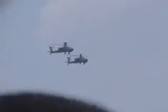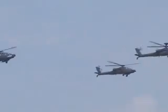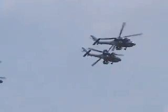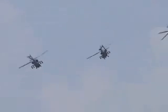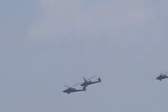Way up and then almost with a nose straight up, kicking hard on the right torque pedal, controlling that tail rotor and getting it turned around on a dime and giving you 9 cents change. They're powered by two General Electric turboshaft engines that generate 1,700 shaft horsepower each, because the transmissions are interconnected.